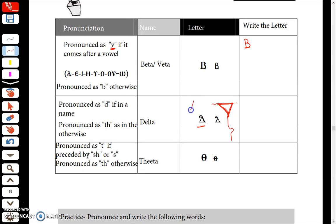They just flipped it, so you have a delta here, which is just like the land of the Nile. So you see this, and then you even have this. This is like the delta. That's where the letter delta comes from.